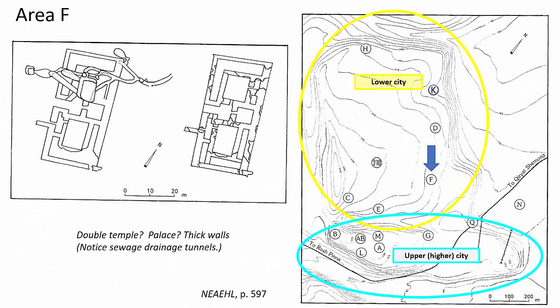Now direct your attention to area F. We have just one item to point out, an architectural feature. The symmetry of this particular structure has led archaeologists to propose that perhaps it is a temple, in fact a double temple, and yet they're not sure. It's possible that it was a palace. And they also found drainage tunnels. And you see those in the figure on the left.